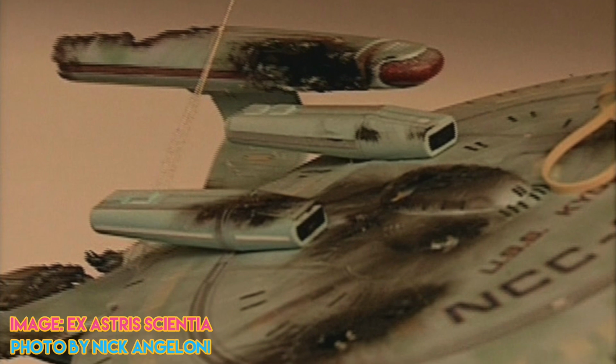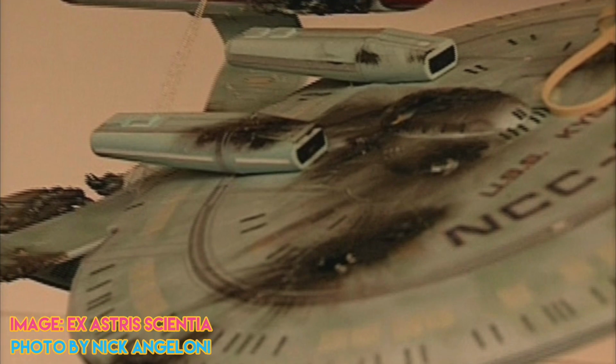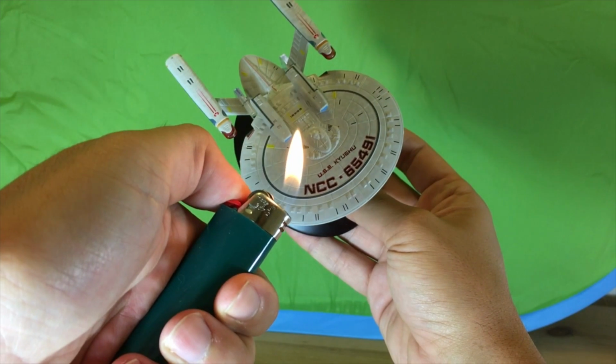Despite its few seconds of screen time, quite a lot of thought and effort went into this little ship. So for authenticity's sake, it's time to make this bad boy look a little bit more screen accurate.